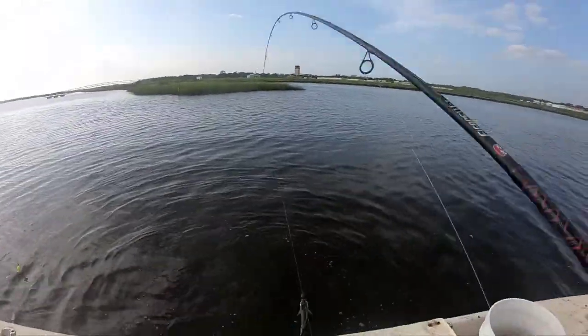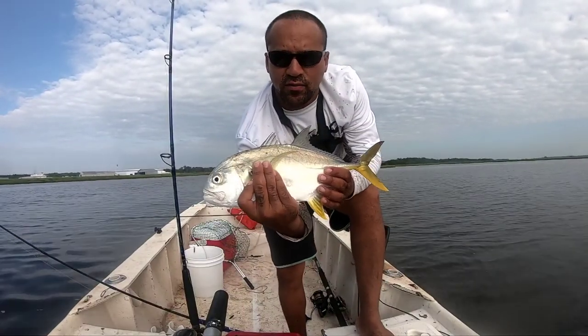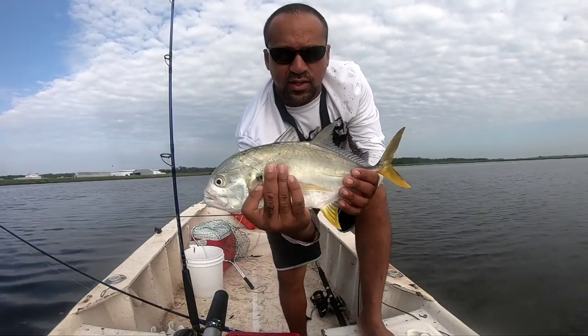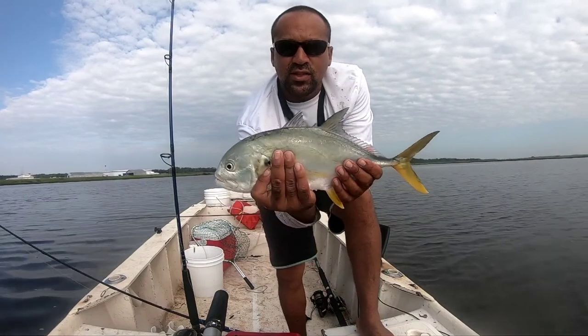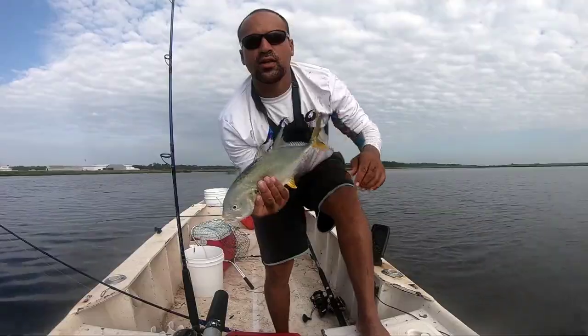Not quite what I was looking for, but definitely fun. There's this guy, little jack crevalle. They get a lot bigger than this. Not really something you want to eat, but definitely always a fun time to get them back.